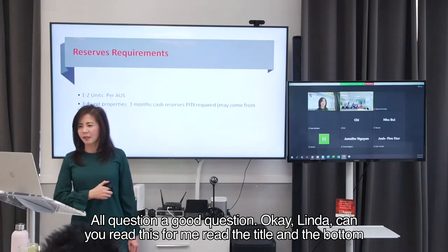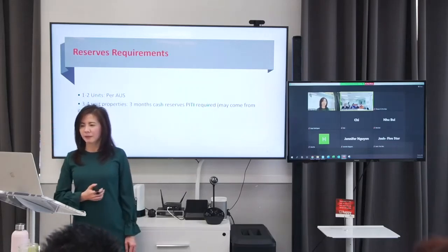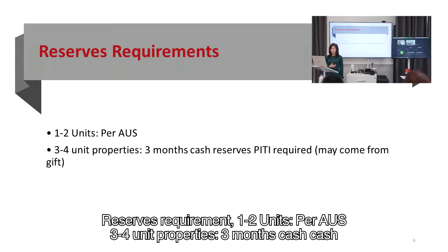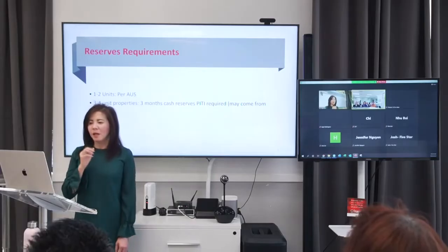Okay, Linda, can you read this for me? Read the title and the bottom. Reserves requirement: 1 to 2 units per AUS. 3 to 4 unit properties, 3 months cash reserves, PITI required, may come from gift. Okay, thank you Linda.